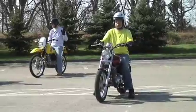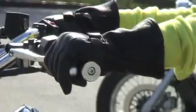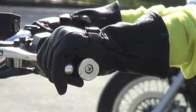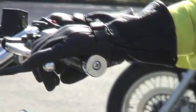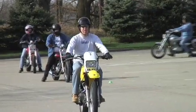I already have my license, and I want to make sure I have the basics. A friend of mine actually took the class before me, and she purchased the bike in 2005, I think, and she's now purchasing a Harley, and so I purchased her bike because I know it's a very good bike.